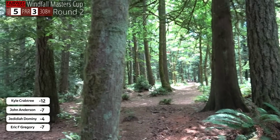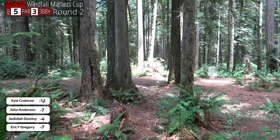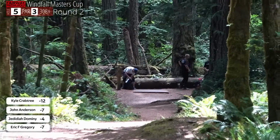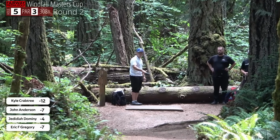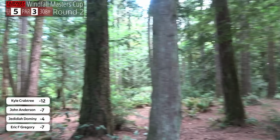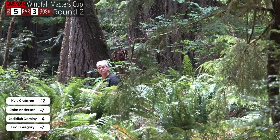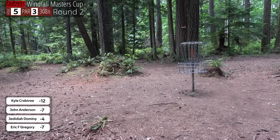Lots of happy nature out here in Olympia. Great shot, just a little left side. Kyle's up next. And gets caught up early as well. Jedi is final on the box. Ooh. Still fighting. Pretty decent out.